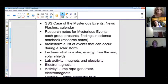Yep, it's fun. Then we're doing the science notebook thing, and instead of using the little papers with the information on it, I give them research topics, and they go on the internet and do research on it. They put their findings in their notebook, which we call their research notes, and then they present their research to the rest of the class. This is just a list of things that I do. Then we come back together and we all write a list in our research notes of what we think are some events that could occur leading up to a solar storm, or those that do occur.